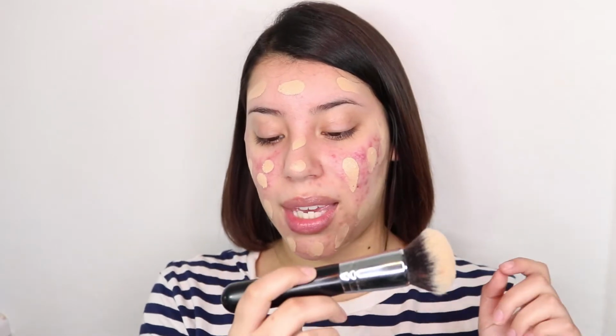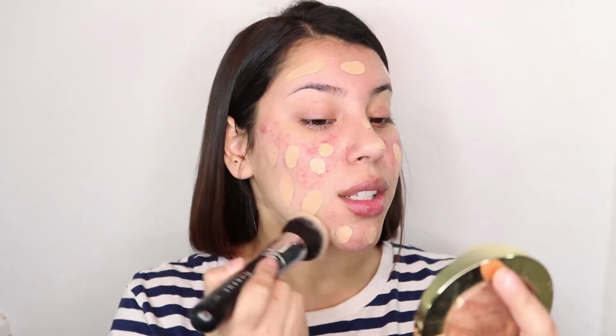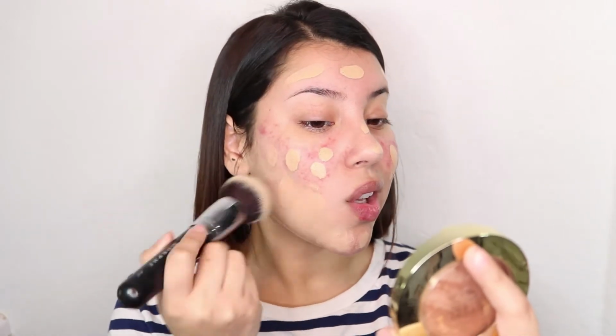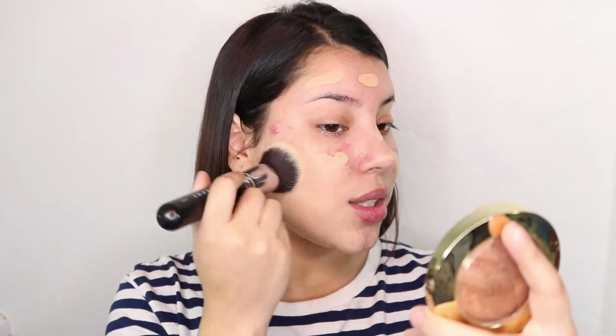So to blend this in, I'm going to be taking the Morphe M439 brush. And what I like doing, instead of swirling the product in, is pressing it in and really pushing it into the skin.